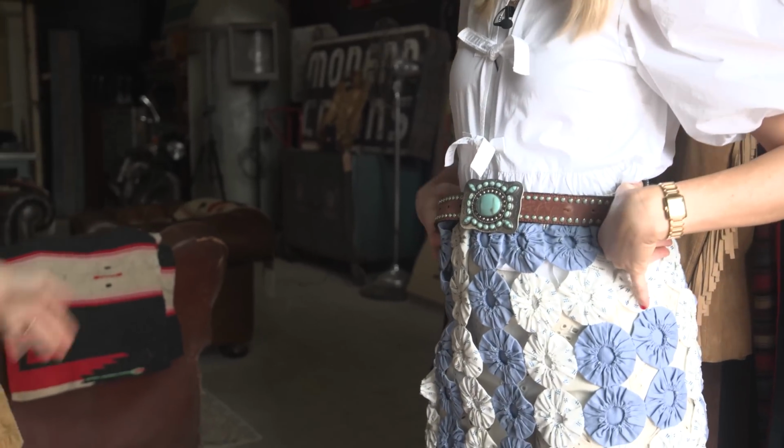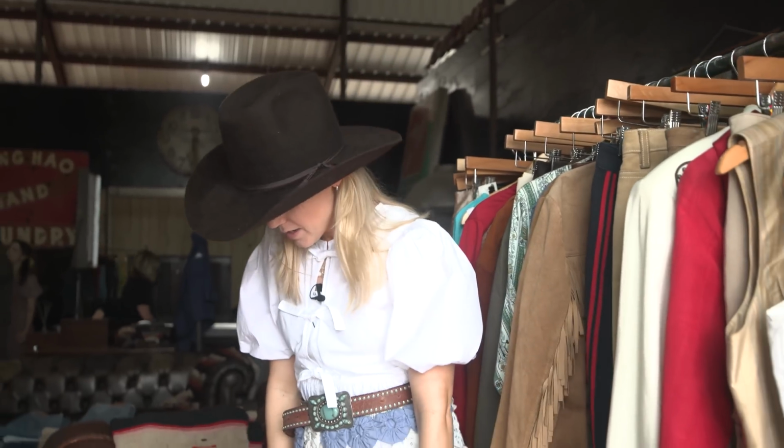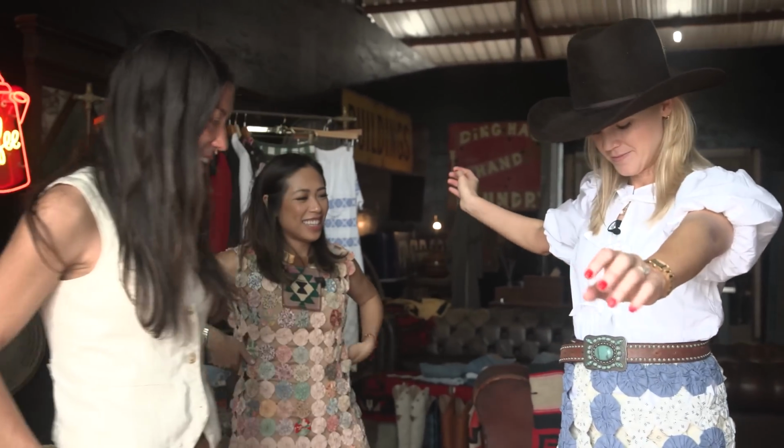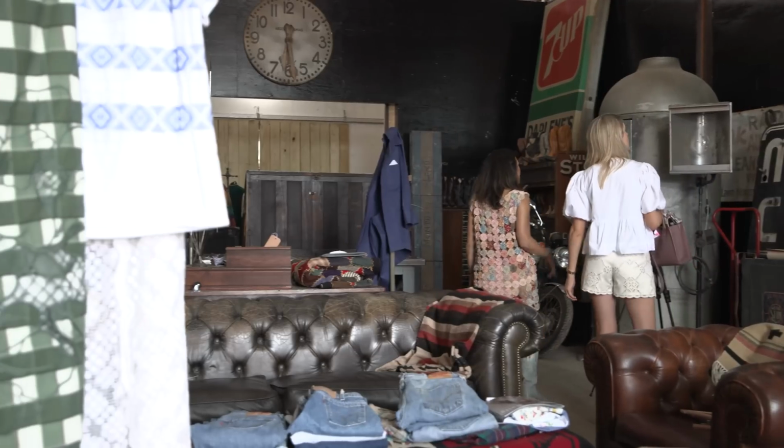Am I a Round Top girl now? I mean, what do you think? You look pretty Round Topified. Look, my hat, my belt, my yo-yo skirt. Wait, that's really cute. I'd probably put a different top, but I like it. It's so fun. I love it. Thanks, Natalie. You're welcome.